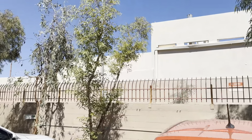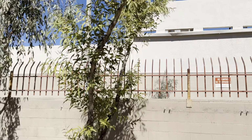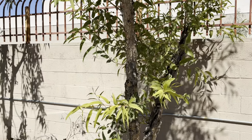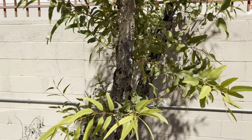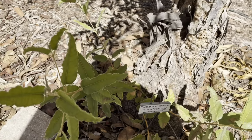And here is a Eucalyptus erythrocorys that's not doing so well, but also another really cool species known for its very, very big gum nuts, as well as the red cap in their inflorescence, the red operculum, hence the common name red-capped gum. You can probably see it there.